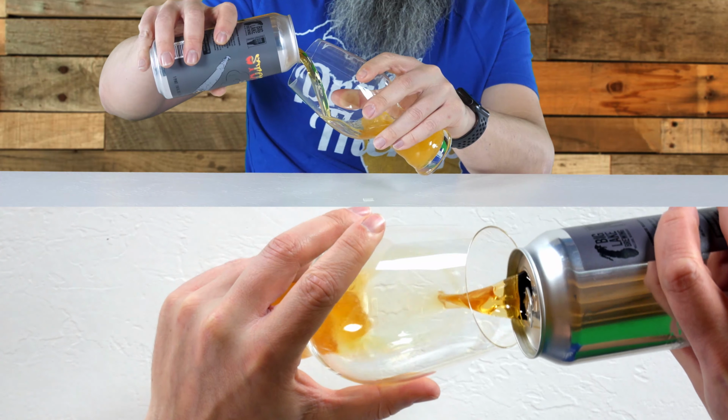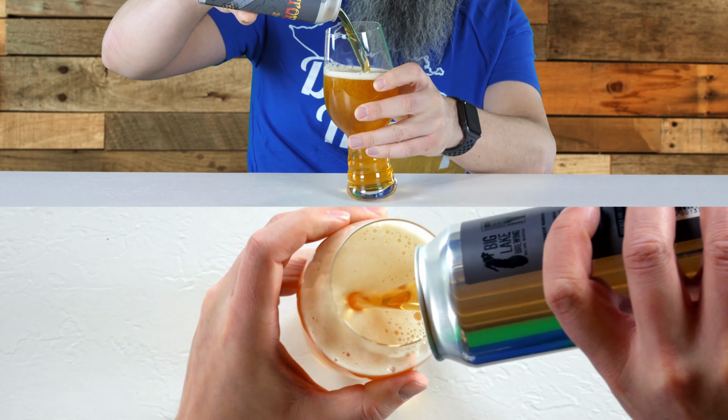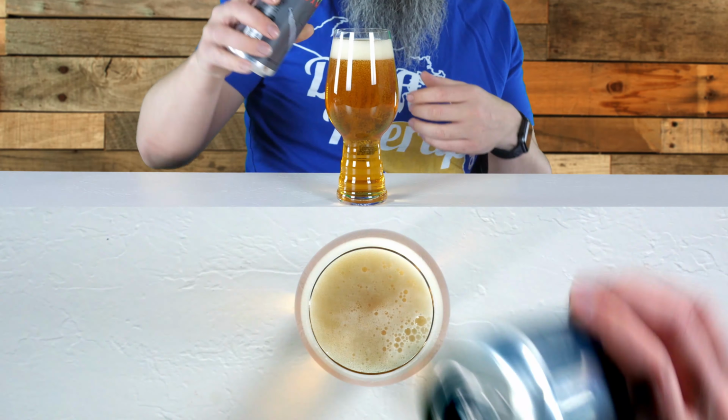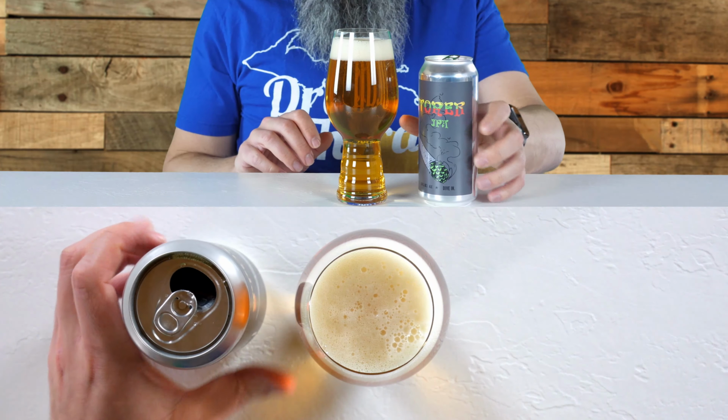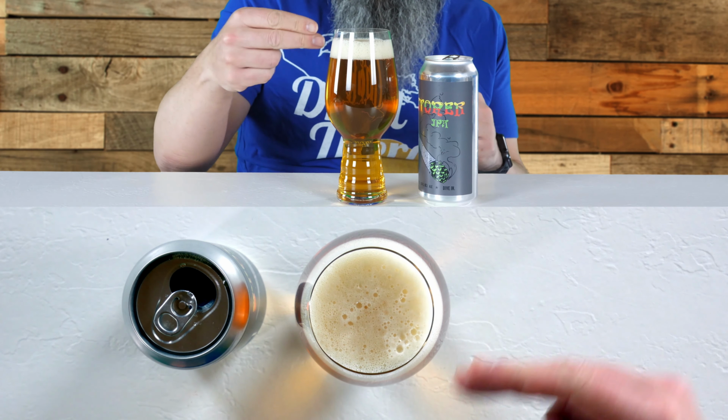So it's coming out as a kind of golden orangish color right out of the can. And I'm going to start pouring it right down the middle here. And that's actually a really kind of, not a hazy. It's definitely not hazy.